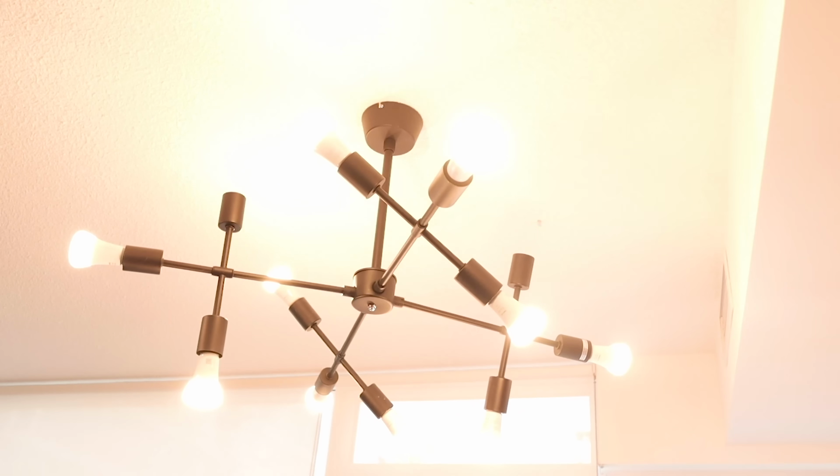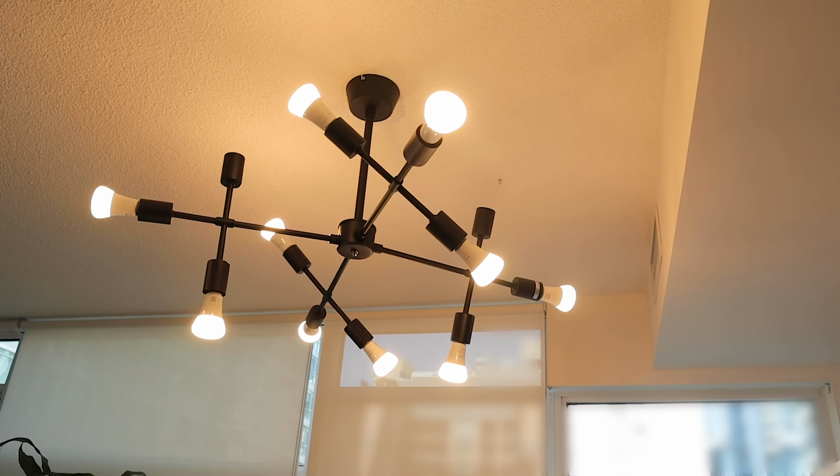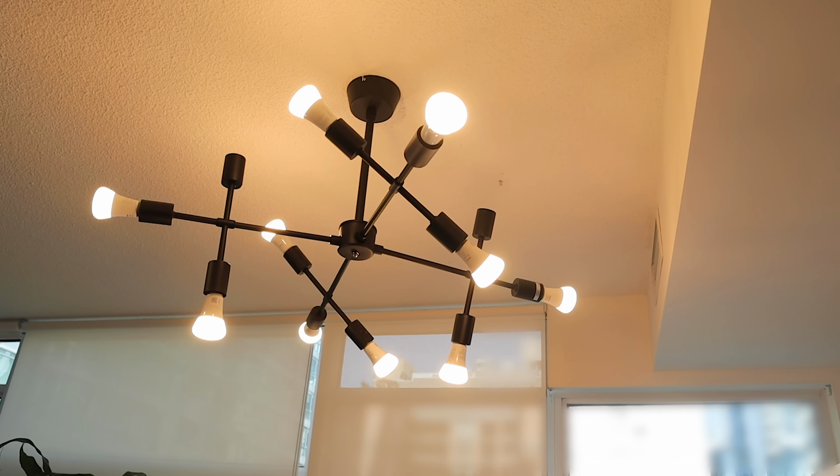Wondering if anyone else noticed that we didn't actually send Amanda enough light bulbs for the light. Whoopsie. All right, so the light is installed and up. I think it looks so beautiful. I love the industrial style of it with all the arms going out everywhere, and it obviously gives a lot more light than my old lamp. Nobody will hit their head as they're walking through, so that's definitely a plus.